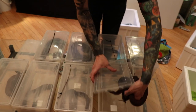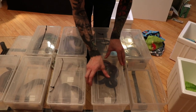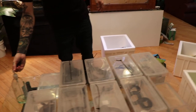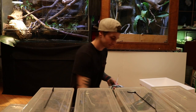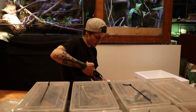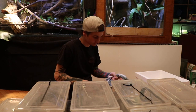My brain's gone, but my hands are working. There you go. That's one thing these boas are known for, man. Bad muskers. Okay, final female. Last one. Cover it up so that no snakes get snipped.